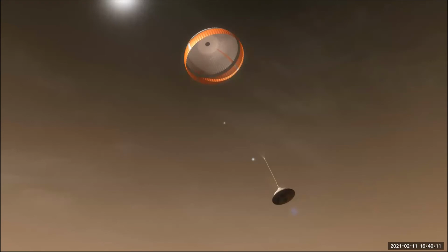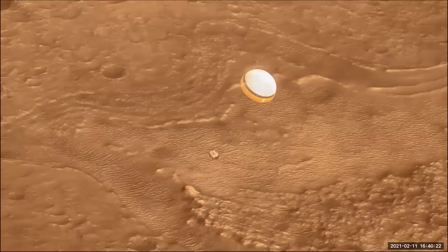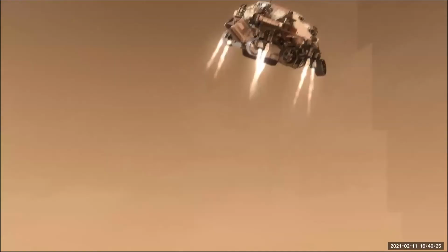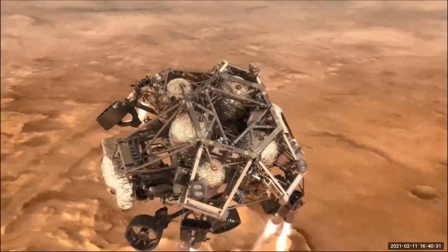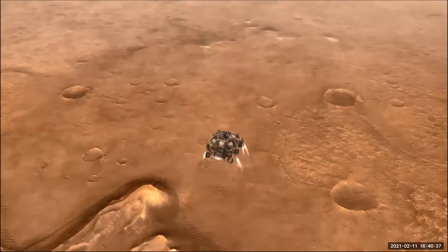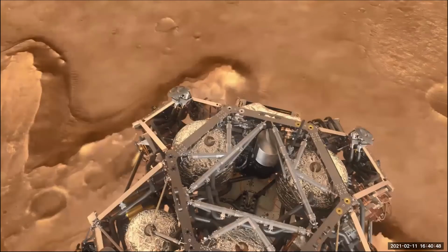It's taking pictures now of the surface to help control itself into a pinpoint landing right next to that delta. There goes the back shell. It doesn't need that anymore. The rover and its jetpack are trying to pinpoint landing right next to that delta that I talked about. Slowly slowing itself down. Now it's going to retract out on a cable system that gets the rover to the surface away from its jetpack.